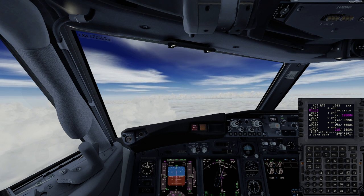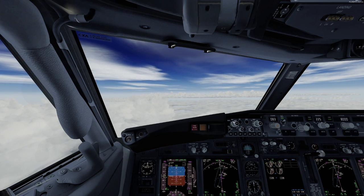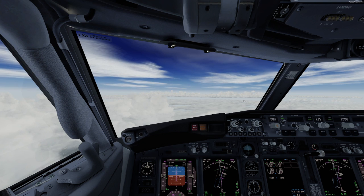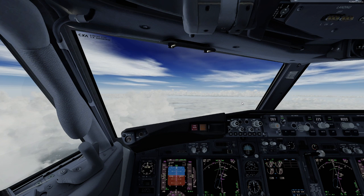4000 only, 4000 for now for traffic. Okay, stopping descent at 4000, we'll send to 4901 IV. Thank you. Delta 2437, maintain 3000 and power back up to 190 knots, please. Back to 190 and maintain 3000, 2437.